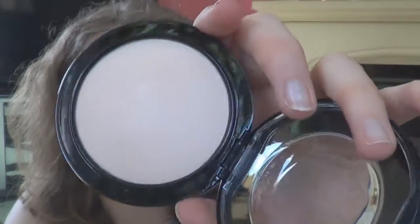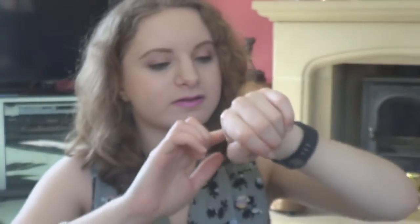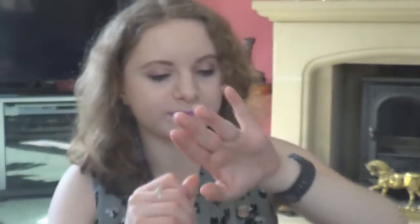It looks very plain and boring and simple, but I promise you it's a very subtle highlight. It's not one of these bam in your face highlighters. It's very natural, kind of like the Hourglass ones, but very natural. It's a white with pink shimmer in there. When I swatch it, it looks like a bog standard face powder, but there is definitely some sparkle there. I don't know if you'll be able to see it or not, but it's definitely not in your face. So if you want a highlighter that is not in your face, try this one, which is really good.